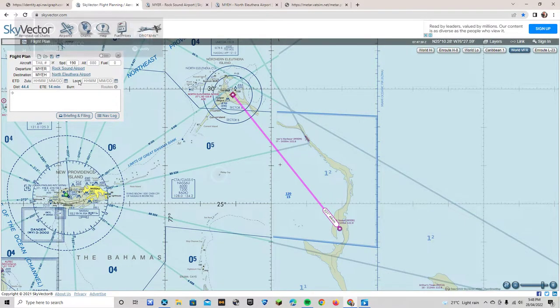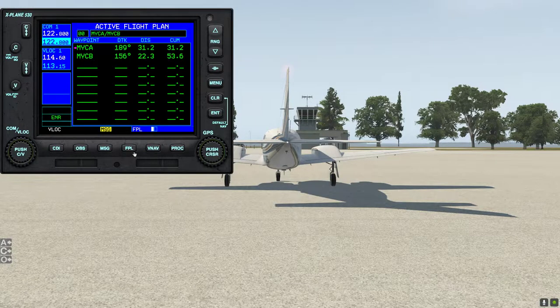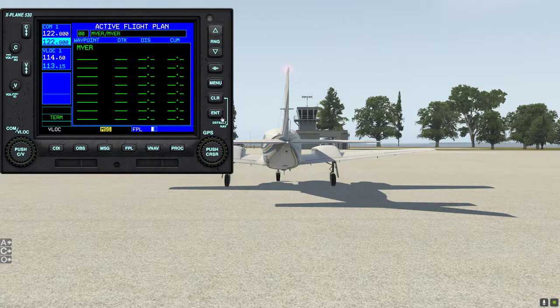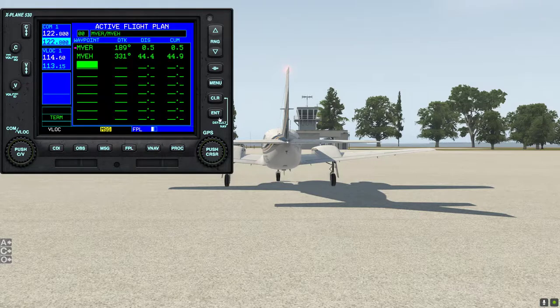Okay, so the codes for today's flight are MYER to MYEH, so let's put that in our nav system. There we are, 331 degrees, 44.5 nautical miles.